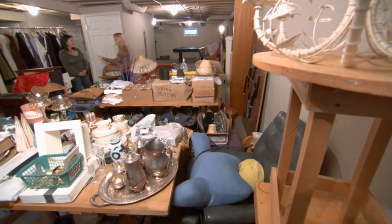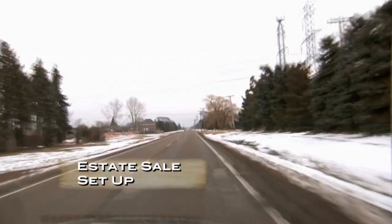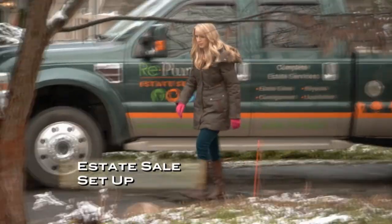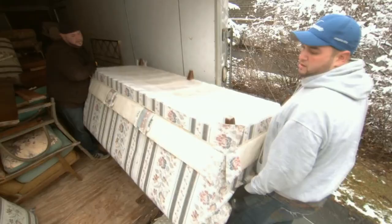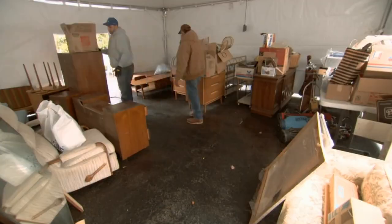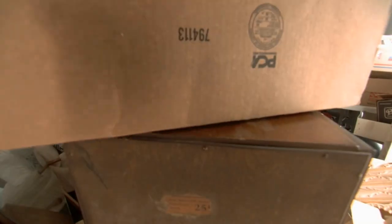We've got our work cut out for us, so I think I've got to bring the team back and get started. Janene definitely has some interesting items. This sale is going to be a lot of fun. We're here today to start setting up for Janene's estate sale. I thought she had more than enough for a sale, and then she told me she has an entire house full of furniture that's going to be delivered, which should be interesting.